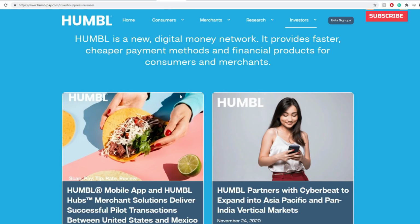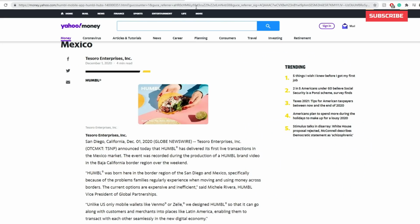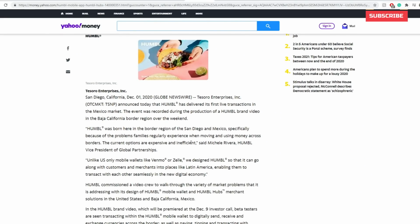Now, some of the latest press releases: HUMBL mobile app and HUMBL Hub's merchant solutions deliver a successful pilot transaction between the United States and Mexico. Here is the more in-depth version. Unlike US online mobile wallets like Venmo or Zelle, this was designed on HUMBL so that it can go along with customers and merchants into places like Latin America, enabling them to transact with each other seamlessly in a new digital economy.